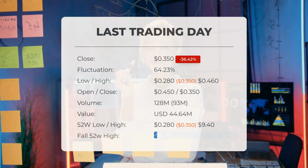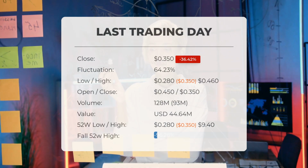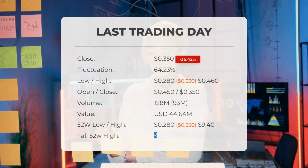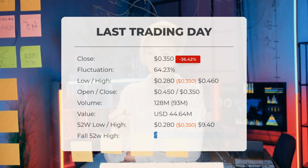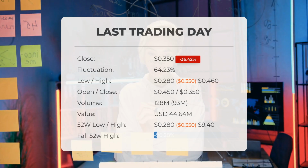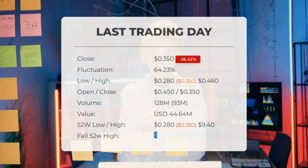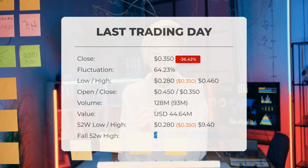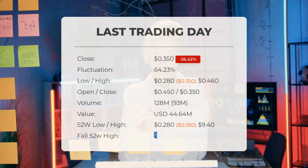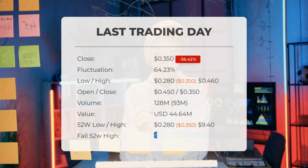The price has risen in 7 of the last 10 days, but is still down by -94.71% for this period. Volume has increased on the last day by 93 billion shares, but on falling prices. This may be an early warning, and the risk will be increased slightly over the next couple of days. In total, 128 million shares were bought and sold for approximately 44.64 million.